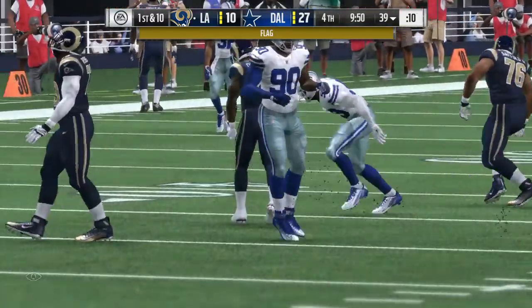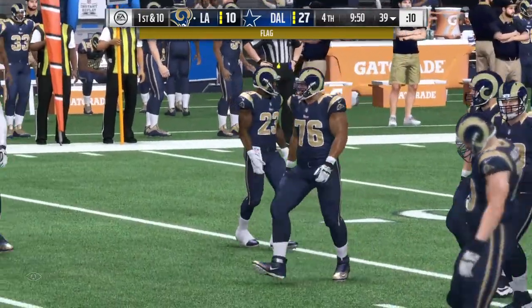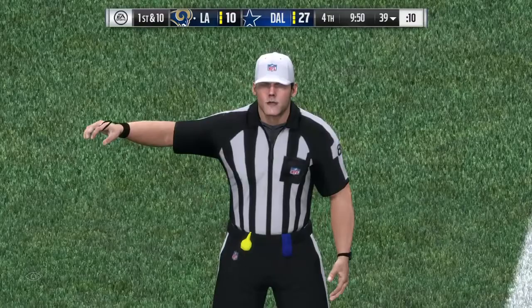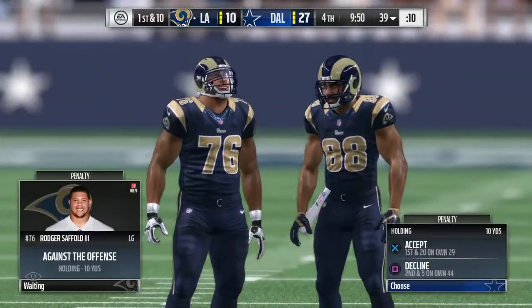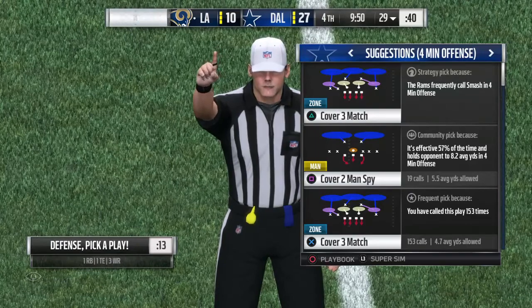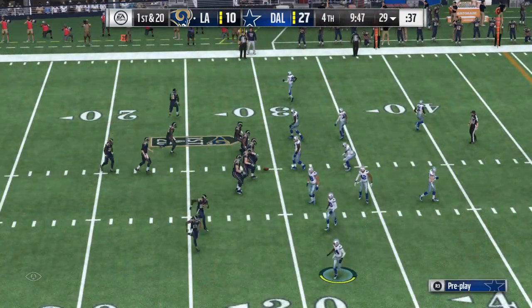This is quick. Holding, offense. So he got his hands a little too far outside. The ref caught him, threw the flag. It's a loss of 10 yards on the play.